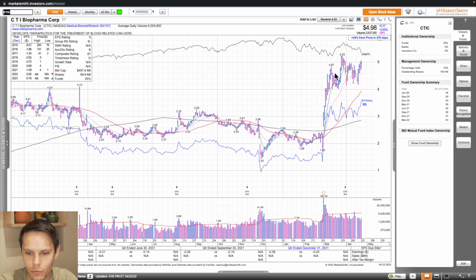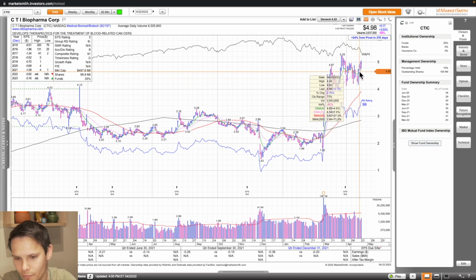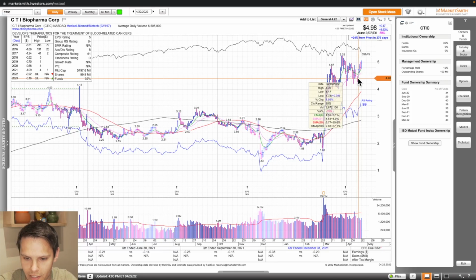But really what this chart is all about is exhibiting relative strength. As the market's been pulling in, it also had pulled in, but it never tested this rising 50-day moving average. And you can see this last week, we had a really strong move on the 19th. That was Tuesday. Really strong move on Tuesday.